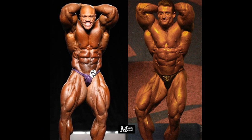The abs and thighs pose shows the incredible conditioning they both had. Although their abs are not among the best, both show highly ripped abs with visible obliques and small waist. The sweep in their lats is awesome, but Phil's thighs look double the size of those of Dorian. They are incredibly defined and separated. A great pose for them both, but I would give it to Phil due to the incredible development of his thighs over Dorian's. Both have great midsection though.